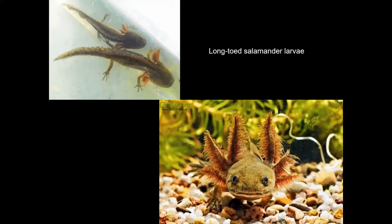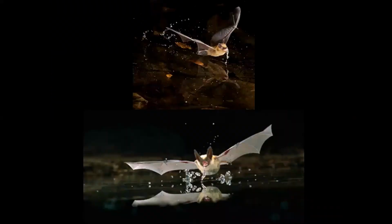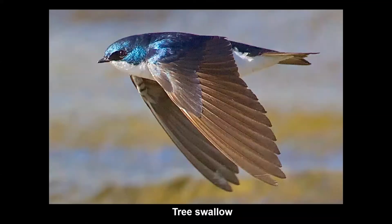Here's a close-up showing the long-toed salamander larva. Again, there are publications out there proving that salamander larvae are the most efficient predator of mosquito larvae known. So if you can protect or restore a wetland that has salamanders using it, you're not going to have this breeding of mosquitoes taking place. At night, we have the bats that are controlling the mosquitoes in and around wetland areas. And during the day, we have the tree swallows that are controlling the adult mosquitoes in and around wetland areas.